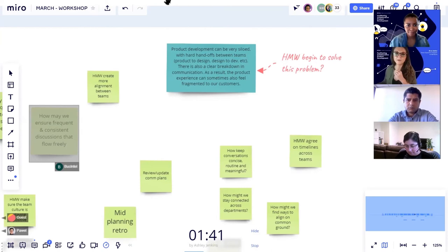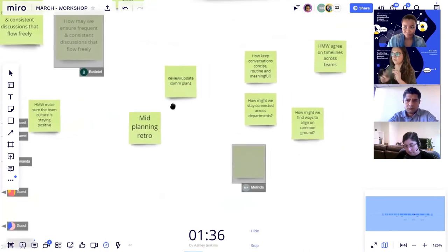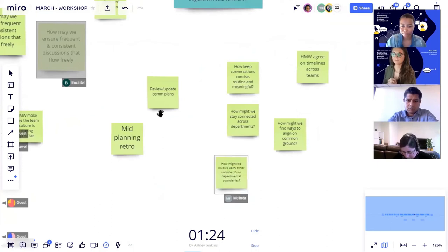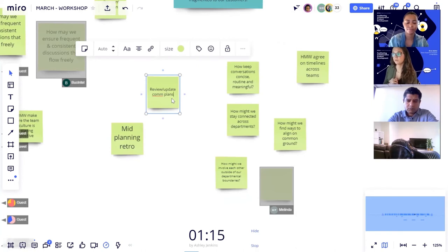So one thing about the how might we's here is that a mid planning retro or updating comms plans is kind of getting to the solution, right? Whereas the real how might we is, how might we create ongoing communication throughout a project, or for the mid planning retro, how might we ensure that the team is feeling positive, or that we're staying in touch with the team culture throughout, or something like that too. I think those are great.